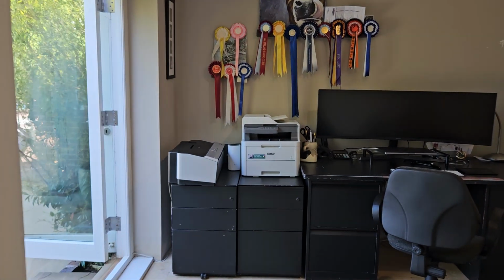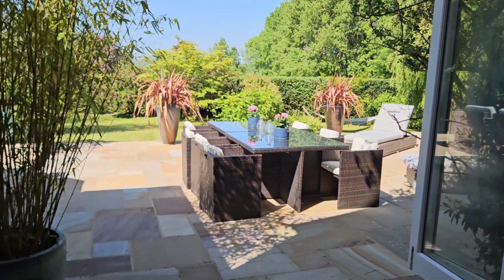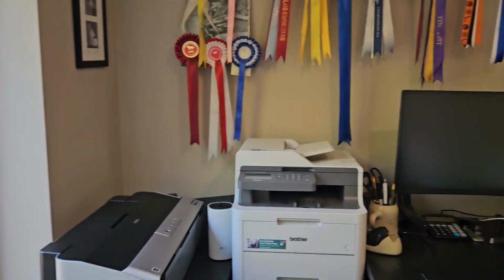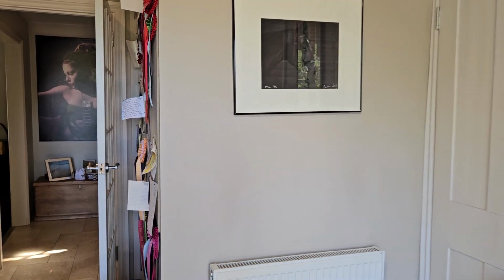into what my client is using as the study, again with the door, bifold doors again opening out onto that garden. So again, a lovely light room. You have a storage cupboard in through there.